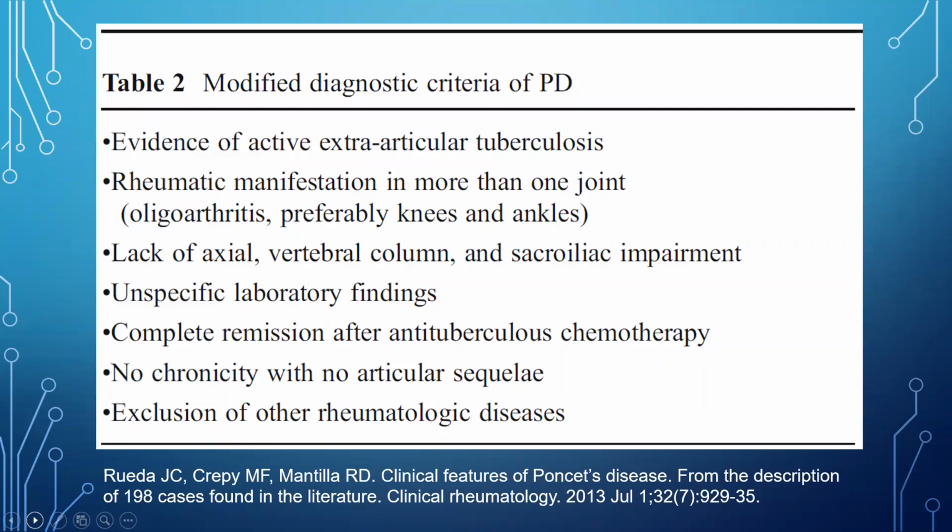These are not guidelines or concluded by any world authority, but I think we can take them as a guide for diagnosis. Basic evidence of active extra-articular tuberculosis should be there to start with, and a rheumatic manifestation in more than one joint, oligoarthritis or polyarthritis. There should not be any axial involvement, vertebral column or sacroiliac impairment. If there is any feature suggestive of axial involvement, it should be considered tuberculosis of the axial side, not Poncet's disease. And laboratory findings are usually non-specific.